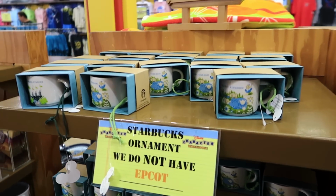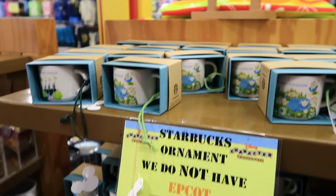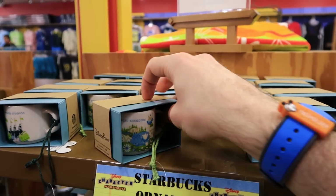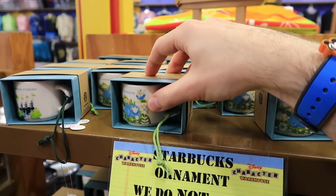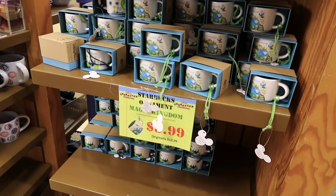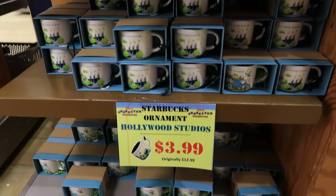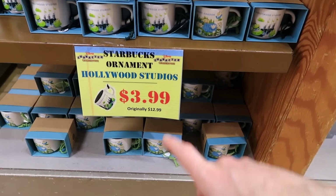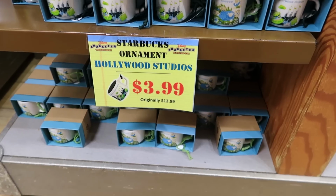Now we have just seen these amazing ornaments. They're like the You Are Here mugs, but the miniature version. They're meant to be ornaments, but we may use them for espresso. We have an espresso machine. But they don't have Epcot. They've got Magic Kingdom and Hollywood Studios. I can't see any Animal Kingdom. But $3.99 originally. Look at the price of them, $12.99. I think we've got to get our ones.